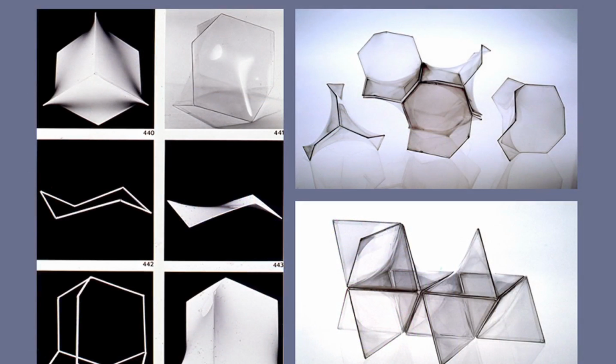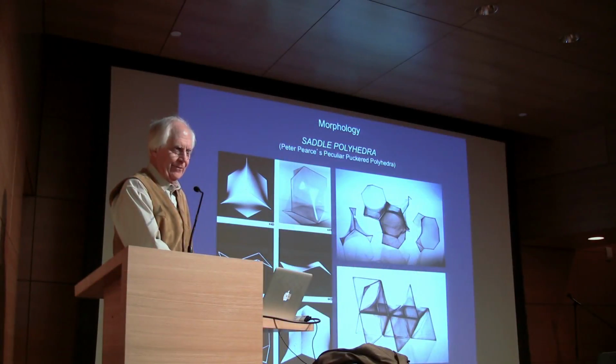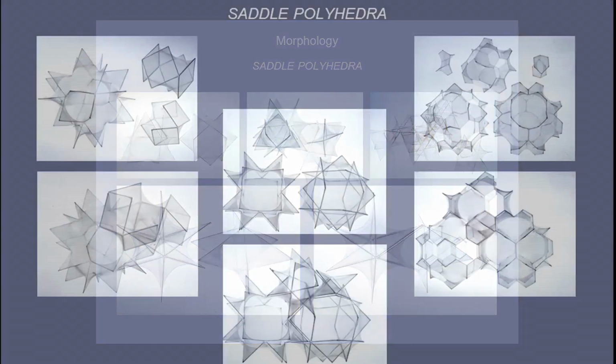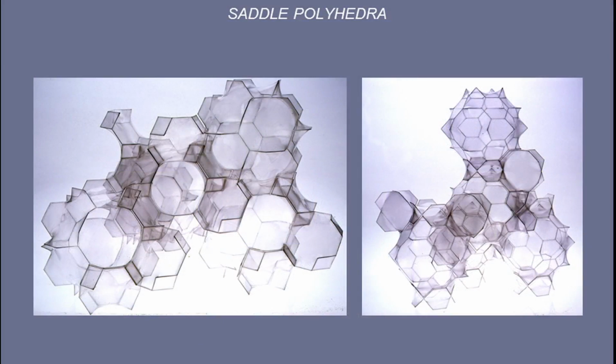But anyway, what's interesting about this is you can have space-filling polyhedra that have only 3 faces. And of course, if you have flat planes, you can't have less than 4 faces. So that was kind of a fun thing. And these are just examples of that. These are alternative space-filling systems, and all the networks that define these can be built with that model kit.